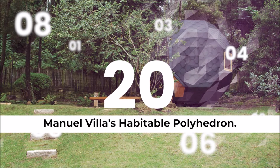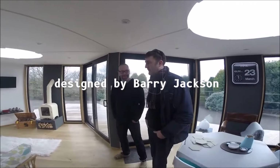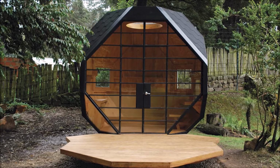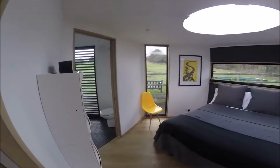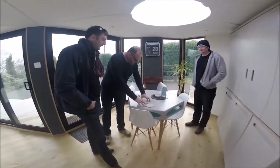Number 20. Manuel Villa's Habitable Polyhedron. The Hive House was designed by Barry Jackson and is a modular home that takes its cues from the honeycomb structures that are built by bees. As a result, it is adaptable to a wide variety of environments. To create a smaller dwelling, a beehive-like cluster of cells of uniform dimensions can be joined together along any of the 6 sides of the structure.